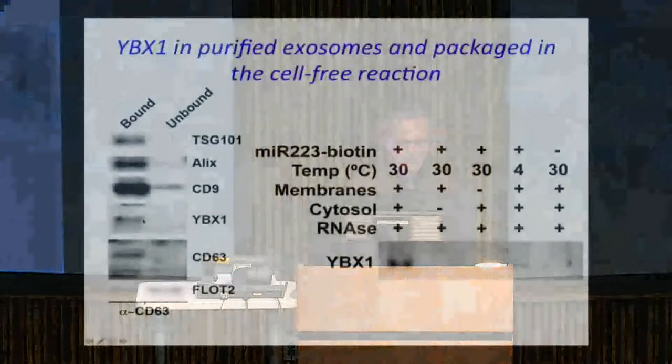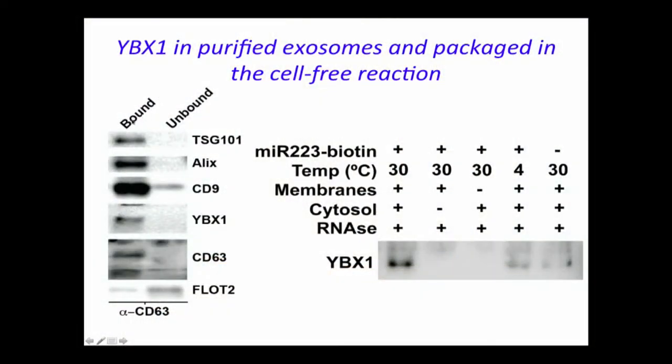So that was encouraging. We obtained a polyclonal, very specific antibody against the YBX1 protein, and we're able to show, as you'll see in the next slide, that it, sure enough, is in the vesicles on the CD63 antibody beads, along with other proteins shown by these other bands that are characteristic of exosomal membranes, but distinct in this case, in one respect, a different membrane protein that's been reported to be in exosomes is not bound to the beads at all. Maybe this represents a different exosome species produced by HEK293 cells.